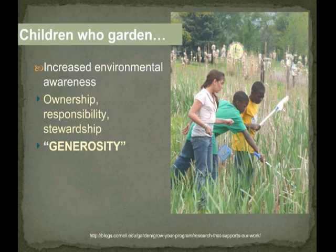This is what we kind of phrase as generosity. So it's not only with environmental and nature awareness, but also how can the garden be generous? How can we share the harvest, perhaps? Are there other people in the community who need the harvest? There's the Grow a Row program that is pretty popular around community gardens and school gardens. Just really figuring out how the garden can be more than just something that serves the school and the people at the school. Really creating community impact.